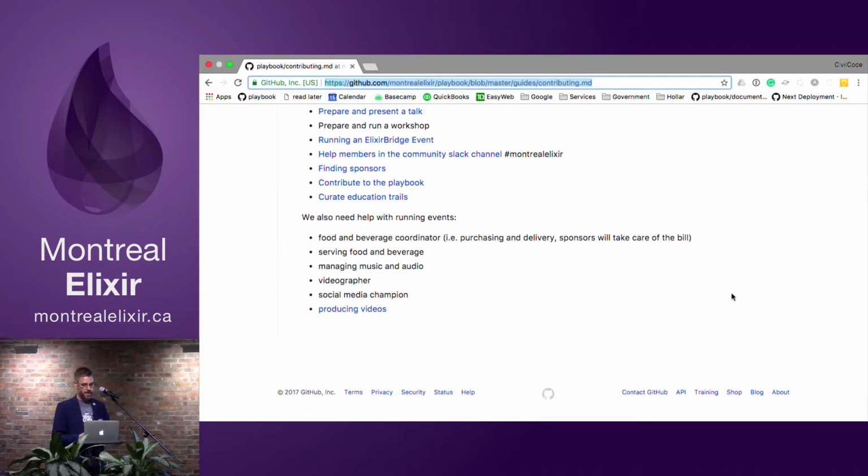One of the things we really do need help with is running these events. We're playing a number of different roles when we're doing these things. For example, we need a food and beverage coordinator to get the beer and order pizza and that sort of thing. Don't worry, we're going to take care of the bill, but it'll be nice to have someone take on that role.